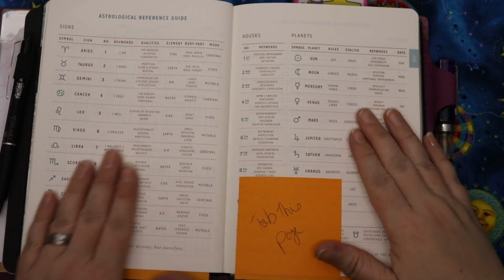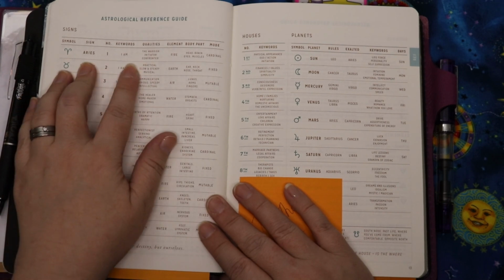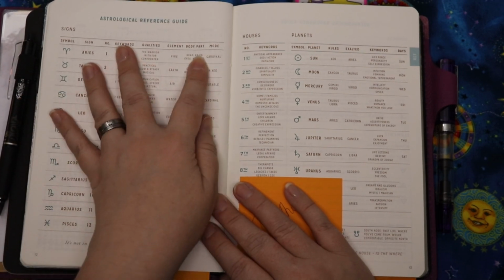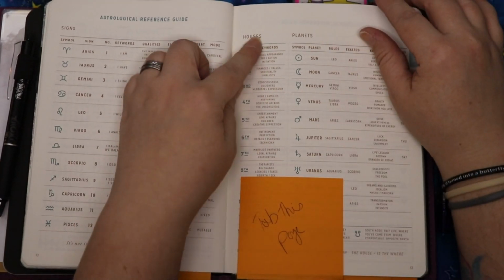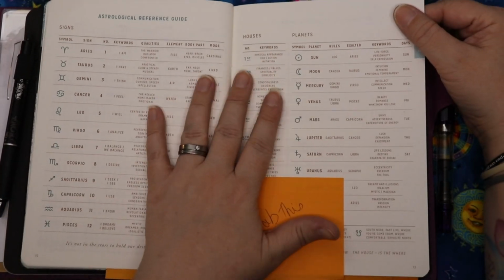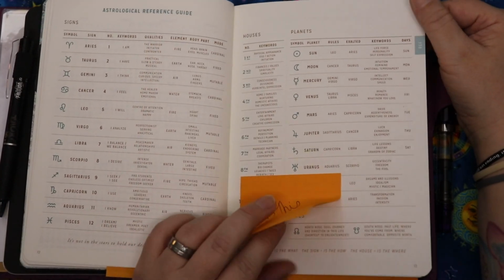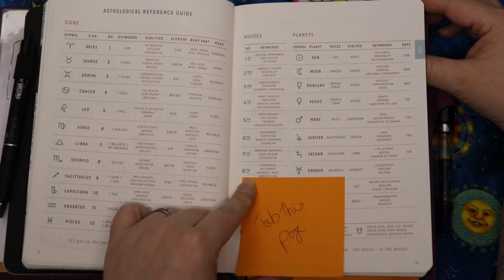This is an astrological reference guide. There's information on each astrological sign, their keywords, qualities, element, body part, and mode, so cardinal, fixed, or mutable. There's also an overview section on the houses and on the planets. So this is a super handy reference guide, particularly for studying astrology. I want this tabbed so I can find it easily.